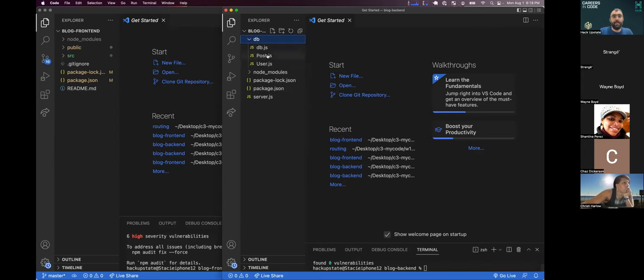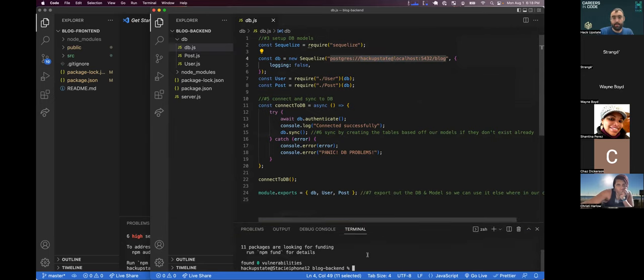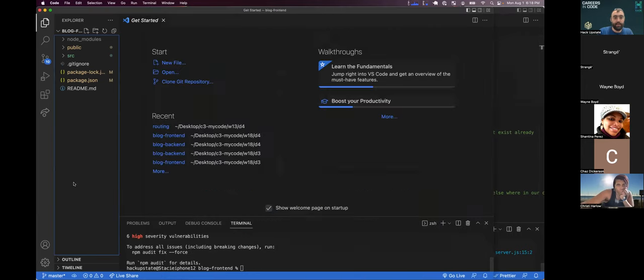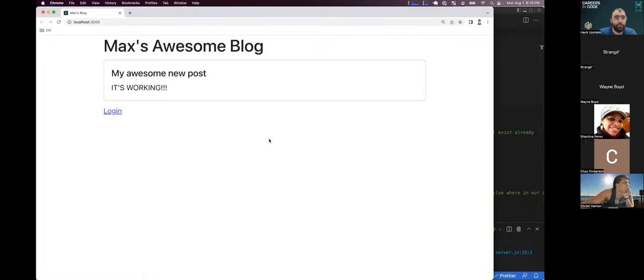Go to your db.js and make sure that your username here is changed from hackupstate, if you are using my code. If you're using your own code, it should be the same. And now you can npm run start on the back end. Always a good idea to start the back end before you start the front end. Switching over to my front end, I already npm i'd there, so I'm going to npm run start here. That is going to pop open my localhost 3001.